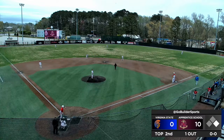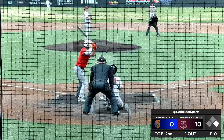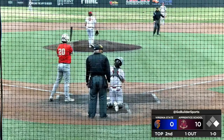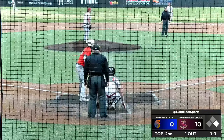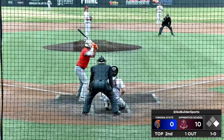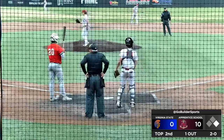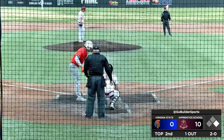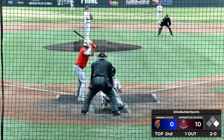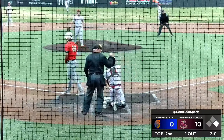Which will bring up the catcher, Josh Mahan. Mahan, batting .333 on the year. He's played in 2 games, started 1. So he's only had 3 at-bats. He went 1 for 3. The pitch is outside. Count's now 2-0. Swing and a miss. Strike 1.